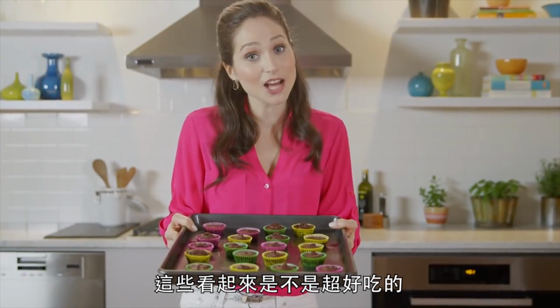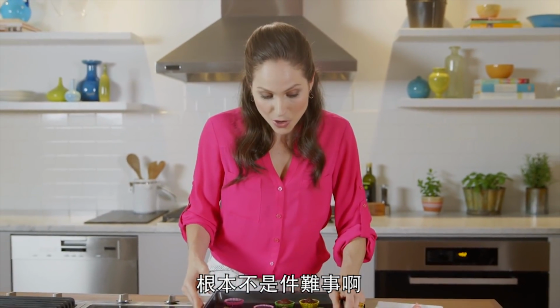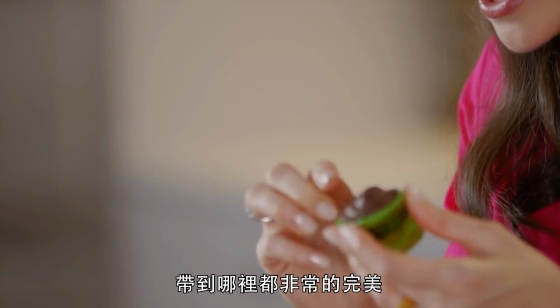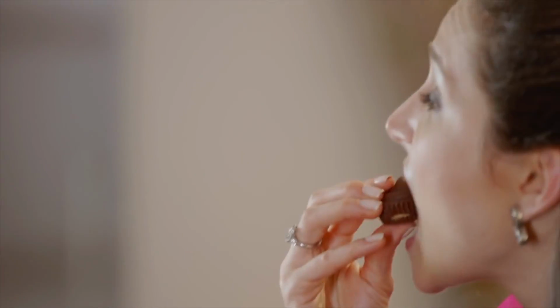I mean, do these not look delicious? And I told you that they were super easy. No baking even required. Perfect to bring to a celebration, Halloween, potluck, or even to eat as a sweet treat.